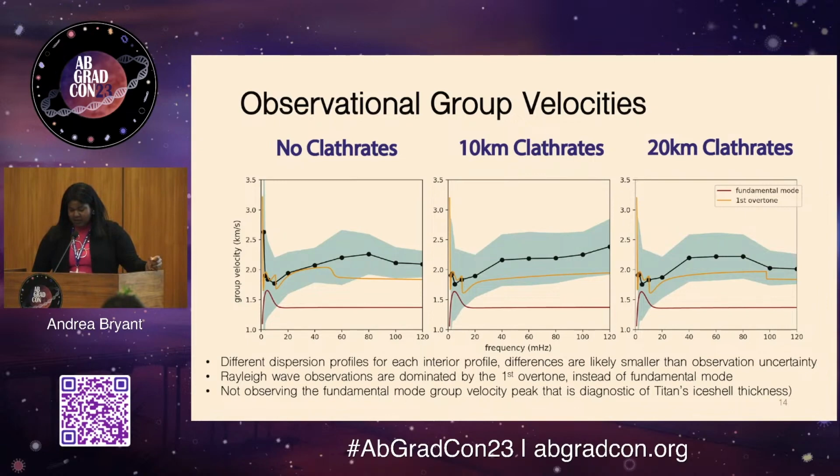Consistently, the dispersion profiles, when we look at the different interior structures, do differ slightly, but when we lay them on top of each other, there's very little difference. It's so small that it would be smaller than what we could observe on Titan. And then also, for these Rayleigh waves, we thought that the information would be in the fundamental mode, but actually it was in the first overtone, which is a little interesting, and it's consistently so.